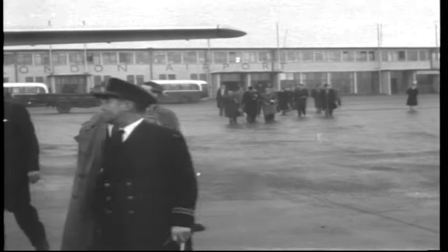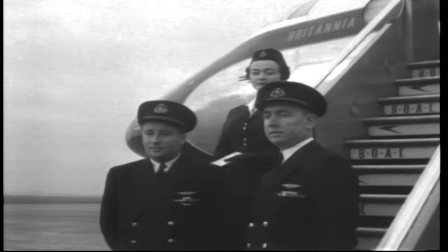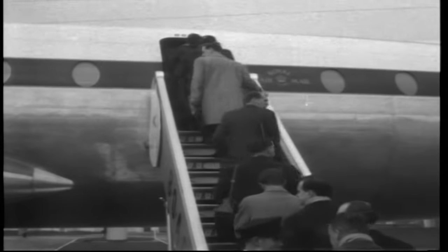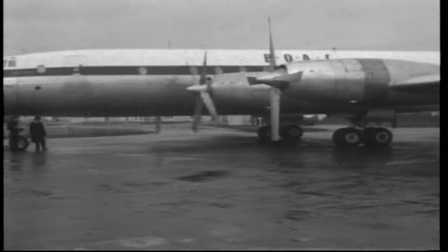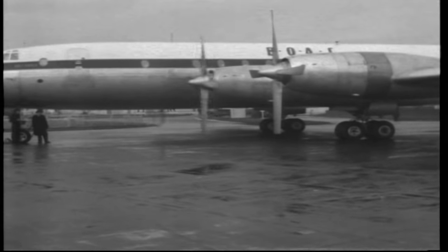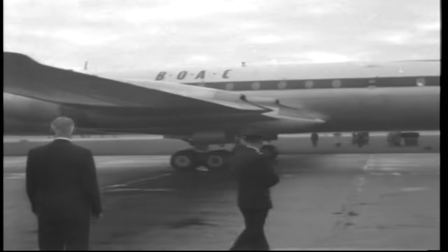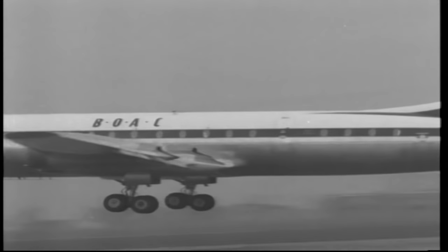BOAC bought 18 of the 312-type long-range airliners and flew them between London and New York, where they became the first airliners to enter non-stop transatlantic service in both directions. The RAF also operated several Bristol Britannias, flying them until 1975, when they were retired from military service and sold to African, Middle Eastern and European airlines, who used them until the 1980s.